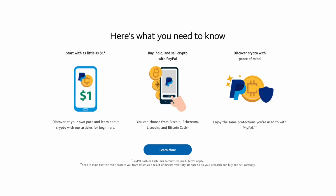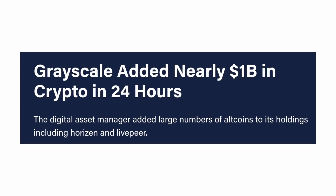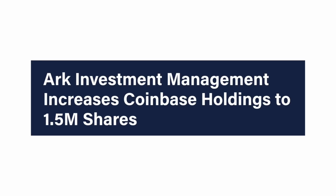So we see news like PayPal integrating a cryptocurrency as a form of payment. Venmo is also integrating cryptocurrency as a form of payment. Just 2 days ago, Grayscale added nearly $1 billion in crypto in 24 hours. Canada just launched the Ethereum ETF. And then we have the MicroStrategies, the Teslas, ARK Investment, buying into Coinbase stock.